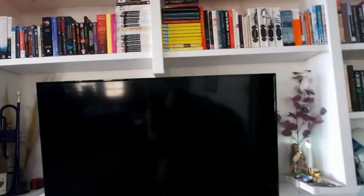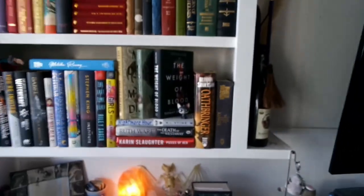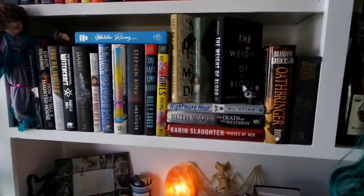And now this is what it looks like. This bottom shelf still needs to be rearranged or done something with, and we're not gonna look down there because I refuse to believe it exists. But this is my favorite shelf that I'm most proud of, with my little spooky doll and a lot of my new books that I've been wanting to read. So this is mostly my physical TBR. A couple of them I have read.